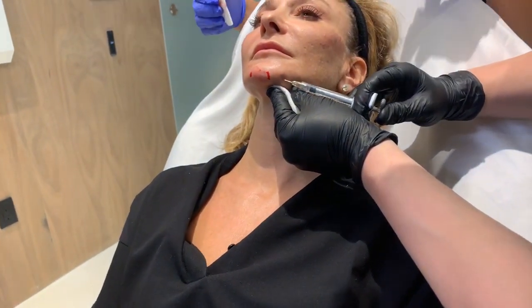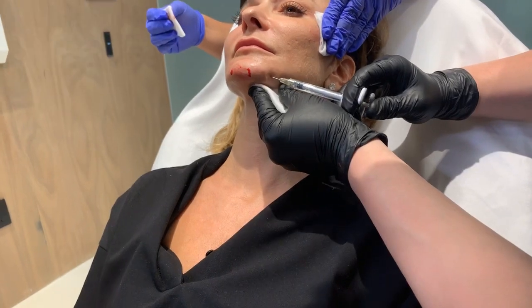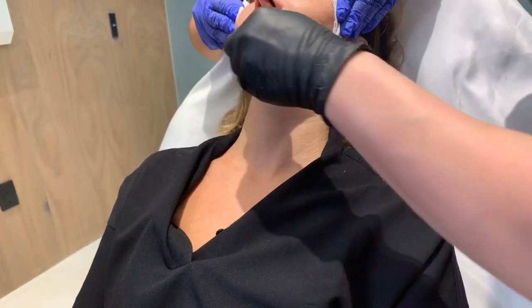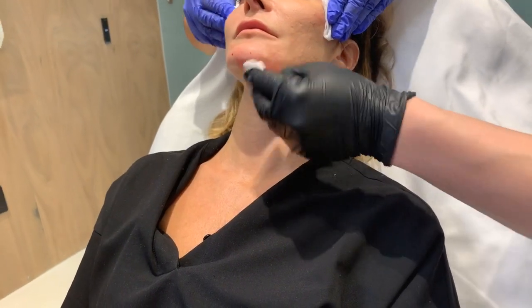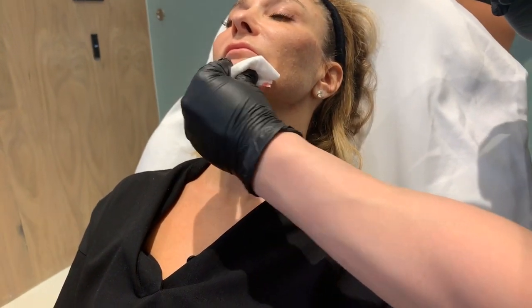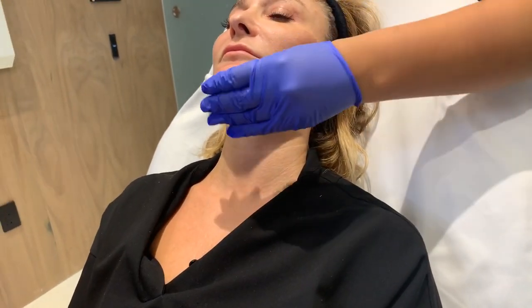So we're now shaping and want to keep her chiseled. We don't want to make her too wide. So you see, I'm going to show you guys what we just did.